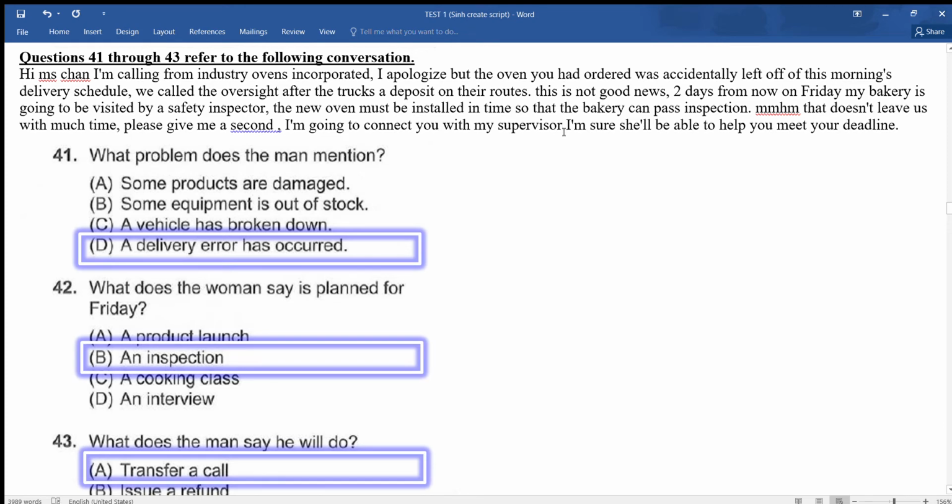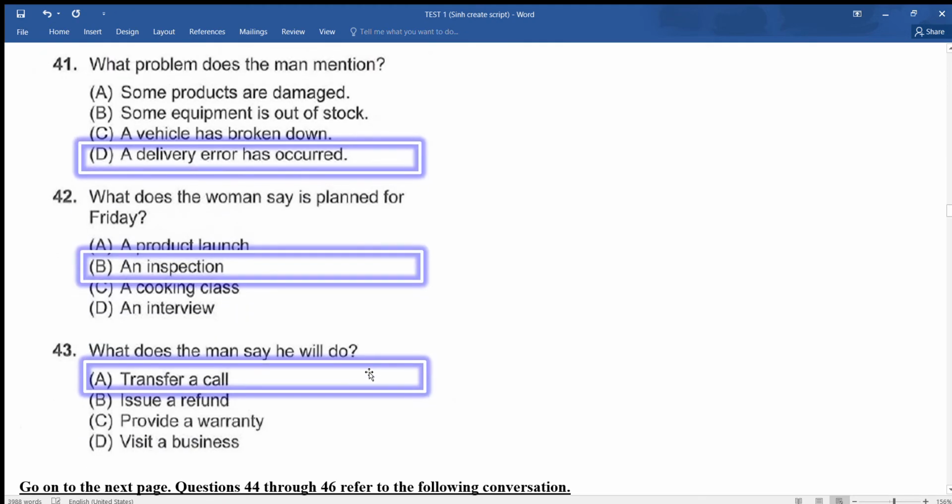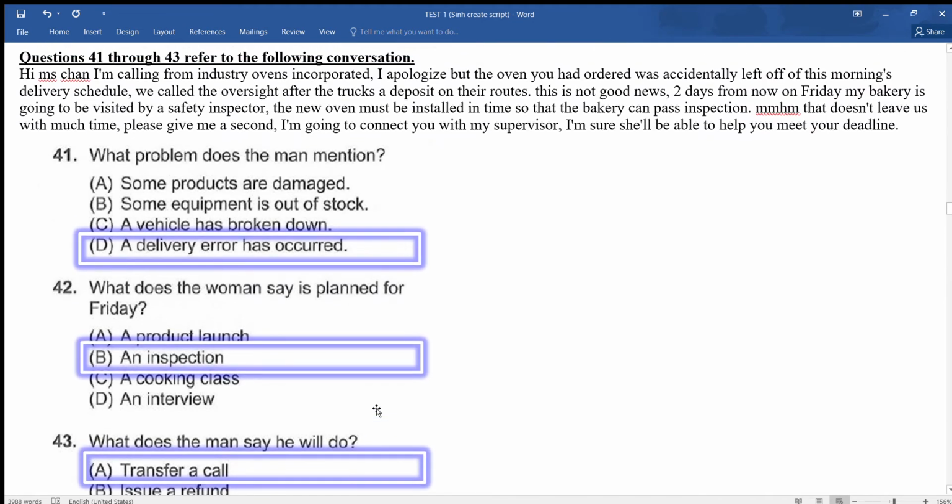Number 41. What problem does the man mention? Number 42. What does the woman say is planned for Friday? Number 43. What does the man say he will do? Go on to the next page.